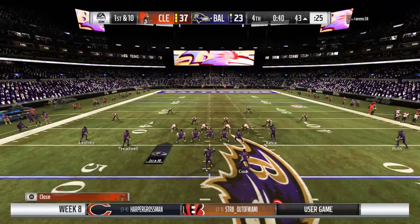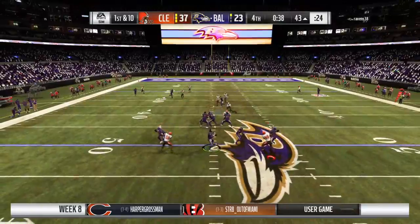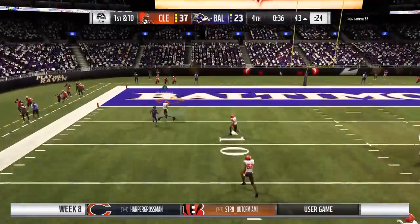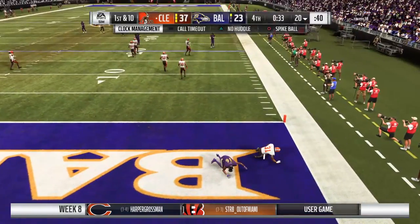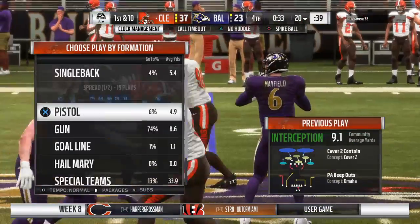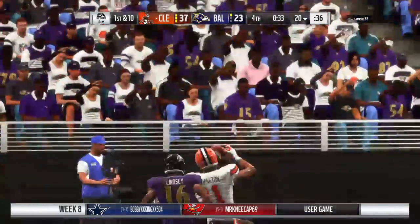Lucky 56. A first down throw for Mayfield. He's going to let it fly. And this is intercepted, and that should do it. Snags it for the pick, and a big turnover there as his guys will get the football back.